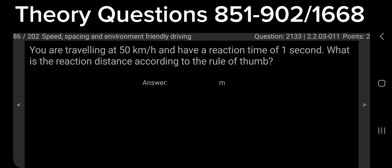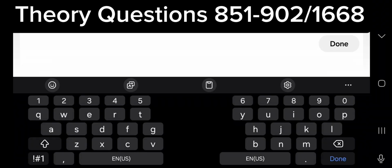You are traveling at 50 kilometers per hour and have a reaction time of 1 second. What is the reaction distance according to the rule of thumb?